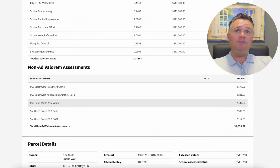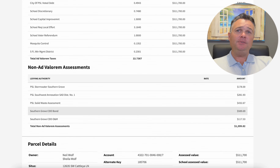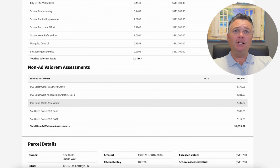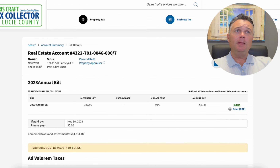Now let's do the CDD fee. So you have a little different CDD fees here. You have the Southern Grove CDD bond, $589.69, and the Southern Grove CDD at $117.53. A little over $700 plus the extra $281, so it's around $1,000. So it's a lot better than $1,900 or $1,800 like you find in Veranda Preserve and Veranda Gardens.